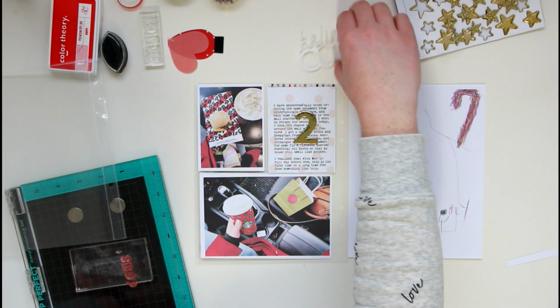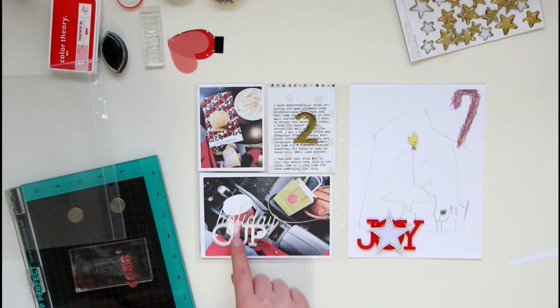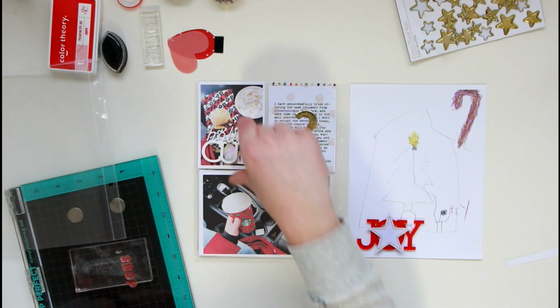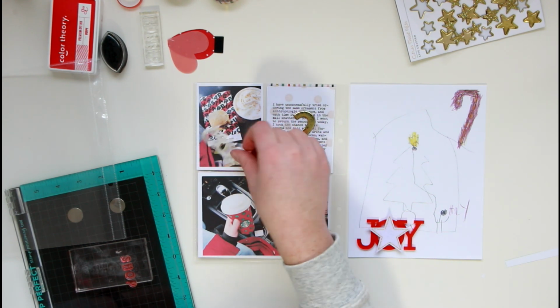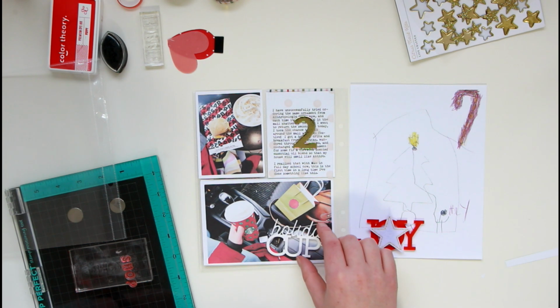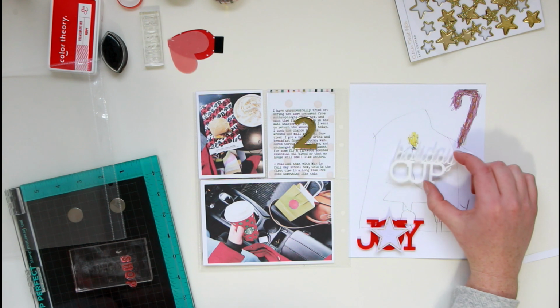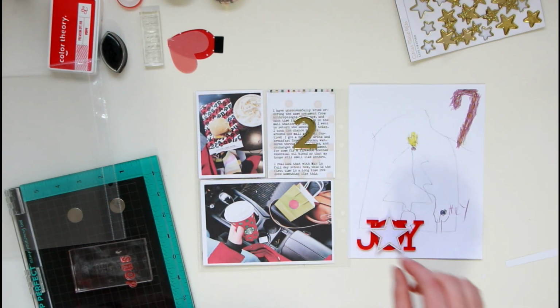I also had this piece that I was considering using, this holiday cup from Jessica at Colorcast Designs. And while I love the piece, it's just kind of the wrong size for what I've got going on here. It would do better on a bigger spread, so I might save that for another day.